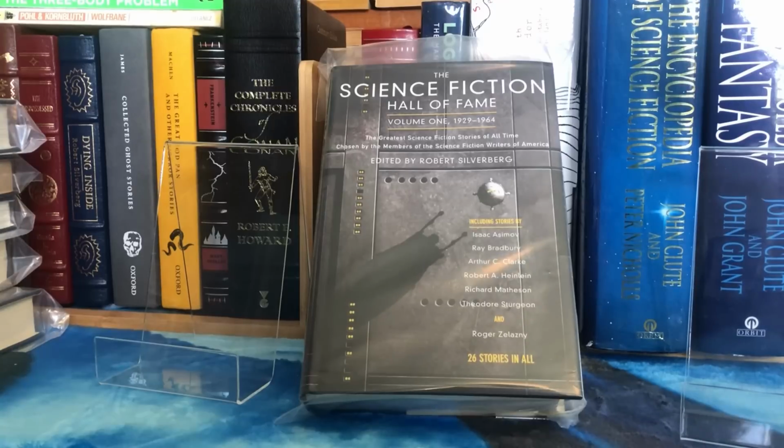I'll be passing on my paperback copy, and I might try and get the rest of the series in hardcover. Gorgeous.